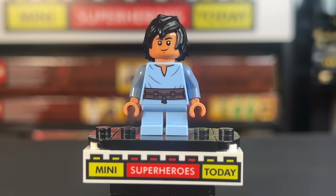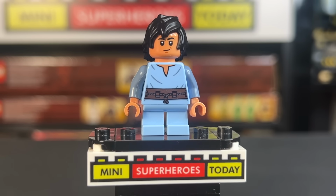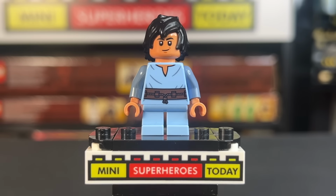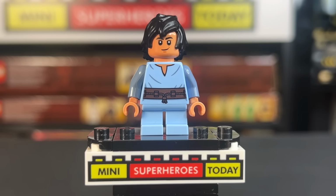So really, the reason he's listed here is because he doesn't bring too much newness to the table since he technically is in another set, but at the same time, that set was very expensive, so more people will have a chance to get this, which is always a plus in my book.